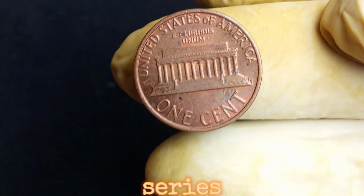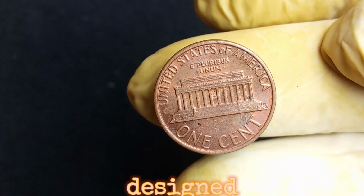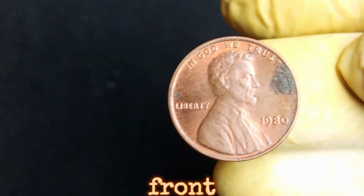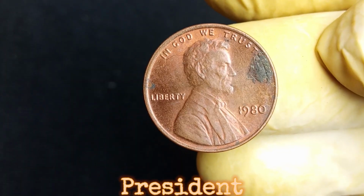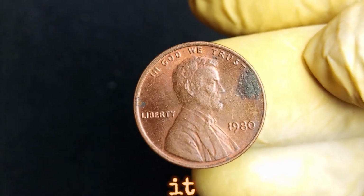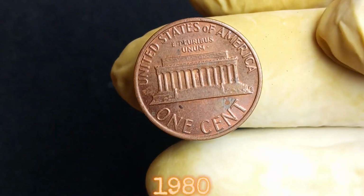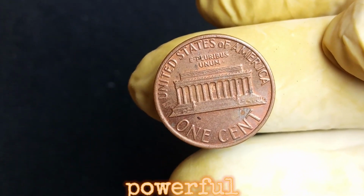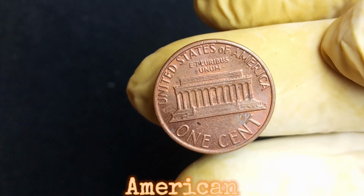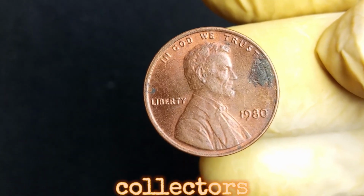The 1980 Lincoln penny belongs to the long-running Lincoln Memorial Cent series, which began in 1959 and ran all the way until 2008. Designed by Victor David Brenner, the obverse, or front, of the coin features the familiar portrait of President Abraham Lincoln. This portrait has been on the penny since 1909, making it one of the longest-running designs in U.S. coinage history. On the reverse side, in 1980, we see the Lincoln Memorial, a powerful symbol of freedom, unity, and American heritage. If you look closely at the reverse, you can even see a tiny statue of Lincoln inside the memorial, a little detail that collectors truly appreciate.